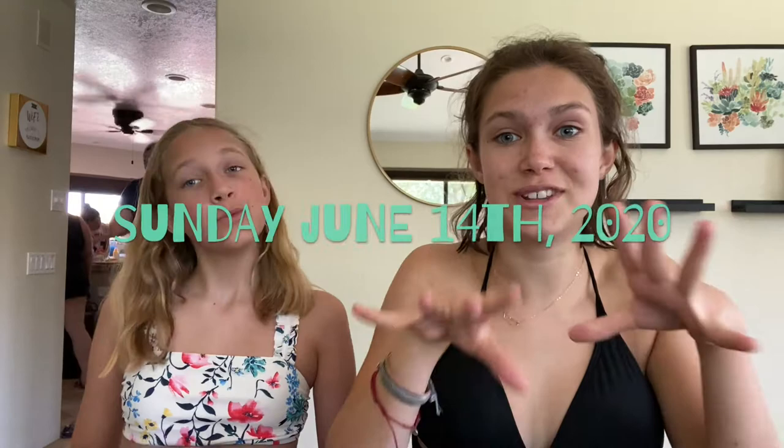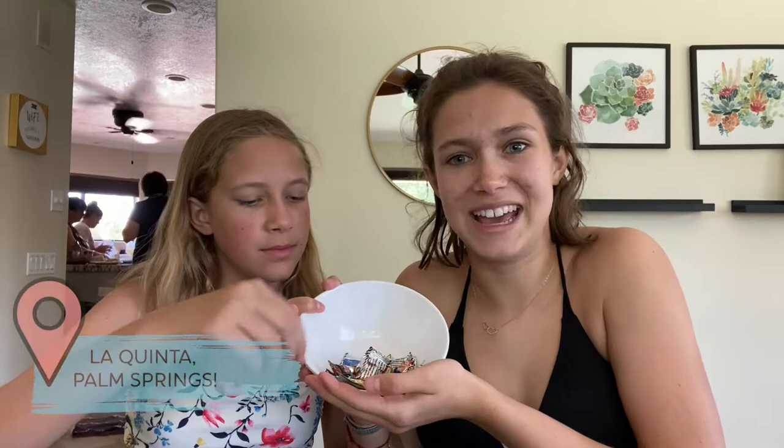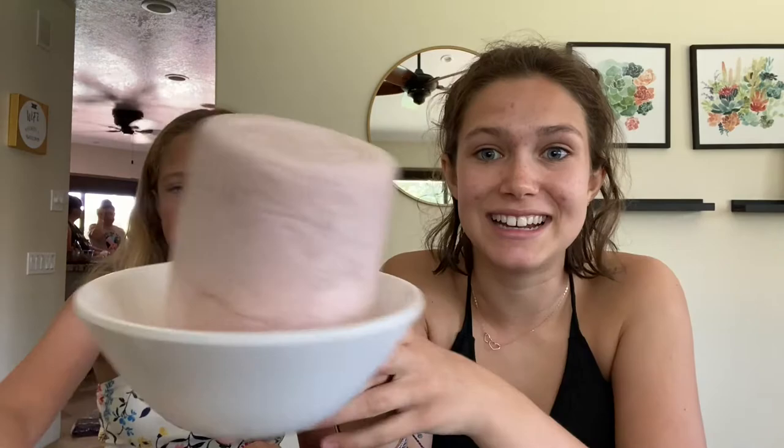So we're doing this little thing with the girls where we pretty much bought a bunch of weird, gross candy, stuff we haven't tried before. So we have some toxic waste nuclear fusion. So this is like super sour. And we have extreme sour pop rocks and green apple. We have some pizza flavored cotton candy.